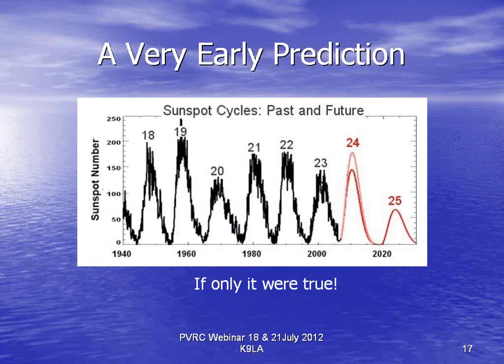Thought I'd throw this one in just to show how optimistic we were when cycle 23 was kind of right at minimum initially. There were predictions that cycle 24 was going to be a huge one, with a smooth sunspot number of about 180. And, well, some people said, well, maybe it won't be that high. It'll only get up to 150. Well, if we get more than 100, we'll be lucky, I think. So if this was only true, we'd be really enjoying 10 meters and also some F2 propagation on 6 meters probably.